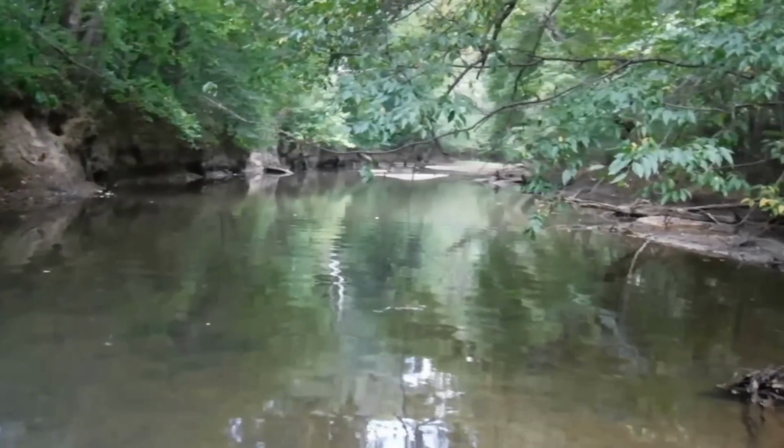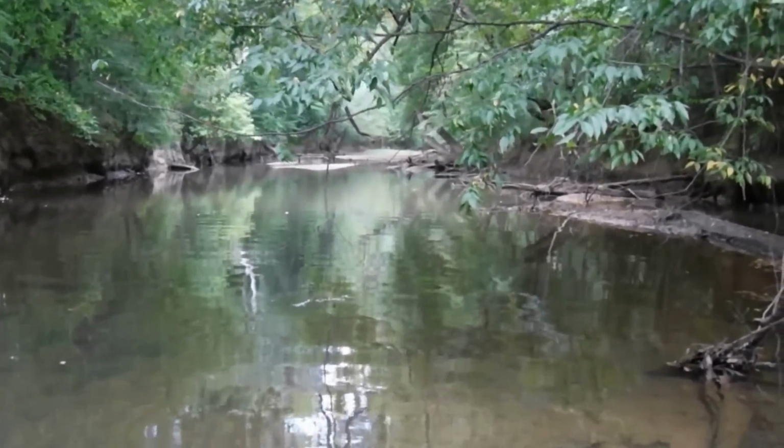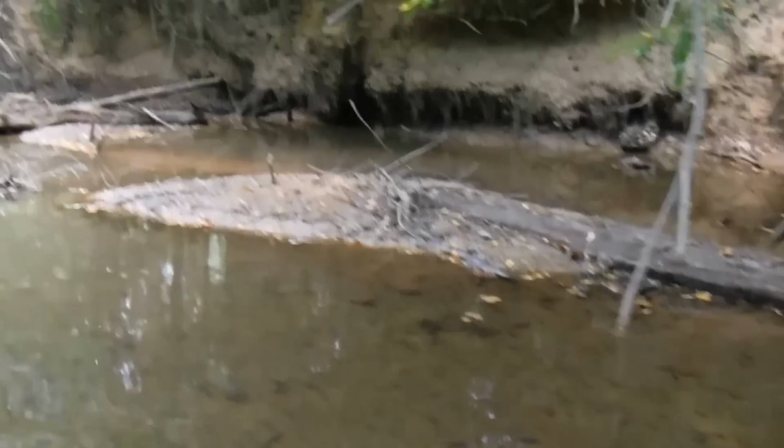I want to get up there to the green islands where the water's almost gone and see if anything neat's washed up besides Fruit of the Loom stuff.